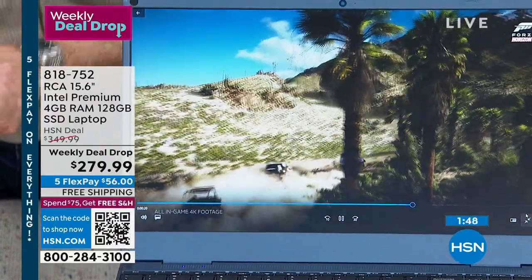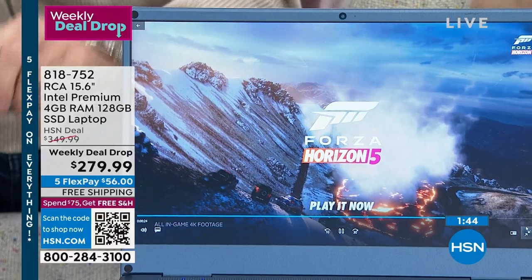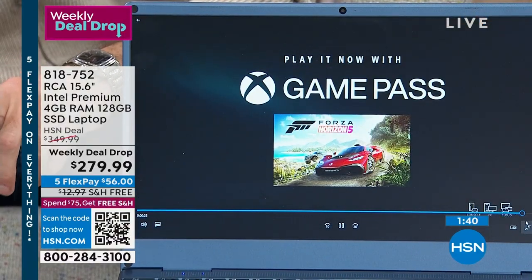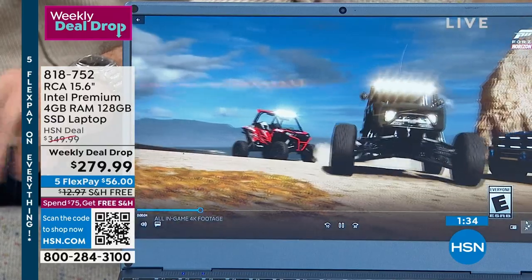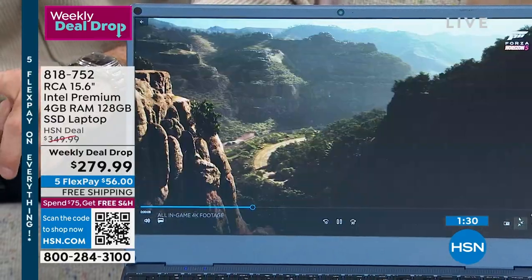A couple other upgrades. Microsoft Office comes pre-installed on your computer. That's a full year of Microsoft Word, Excel, PowerPoint, Outlook, Access, OneNote, and Publisher. It's pre-installed, it's ready to go when you get it home, and you get it for your computer, a tablet, and a smartphone. It's a license across those devices.